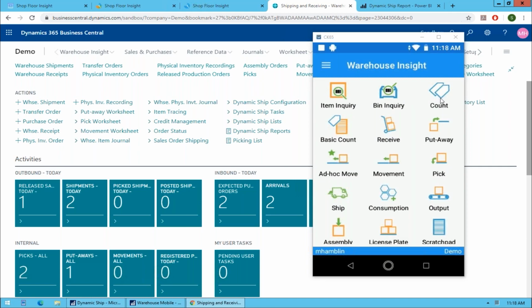The inventory count, so we've got two. We've got count, this is the advanced count, if you want to get the advanced count module, and we have a basic count. The advanced count is much better. It'll reconcile lot numbers, serial numbers, give you automated recounts. Actually, I'll get into that later, so I'll show you. The basic count just uses the physical inventory journal, so you're stuck with all the limitations of the standard Nav or Business Central capabilities there.